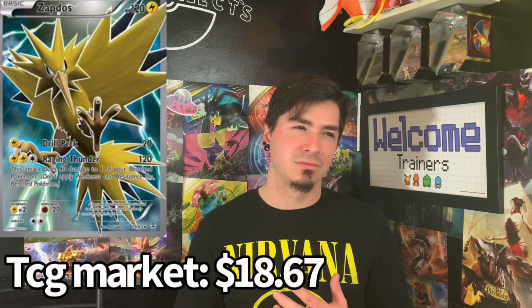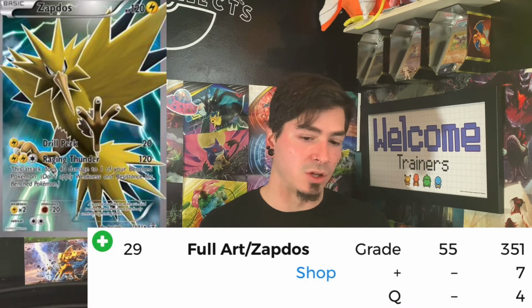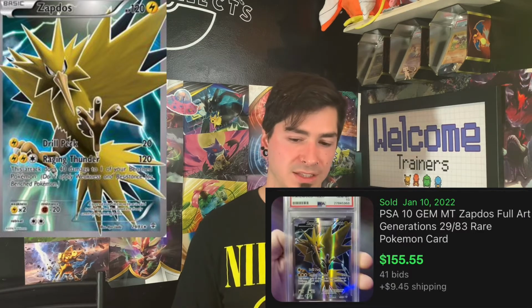And Zapdos has a current market value of $18, which I was a little surprised. I thought that should have been a little higher. Pop report of 55, which is one of the lower ones. A 9's going to run you $65, where a 10 is going to run you $155. I feel like that's decent where that's at. I hate to see 9s go for so cheap though.